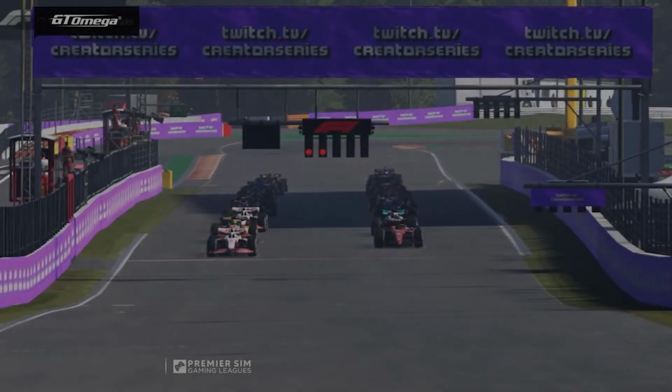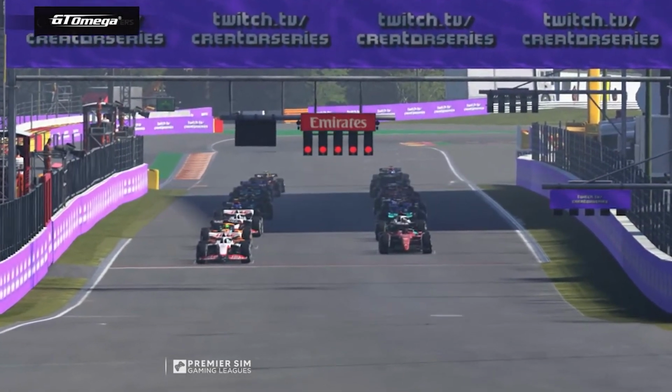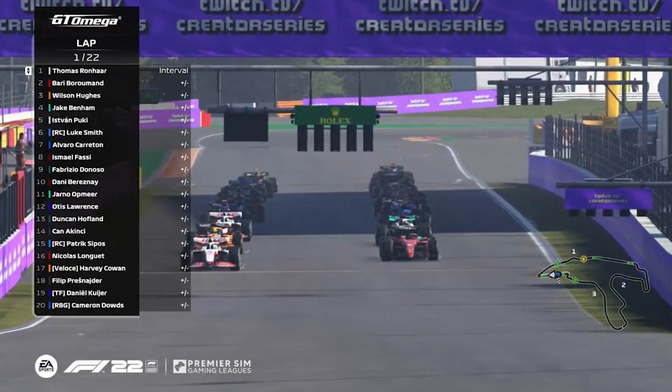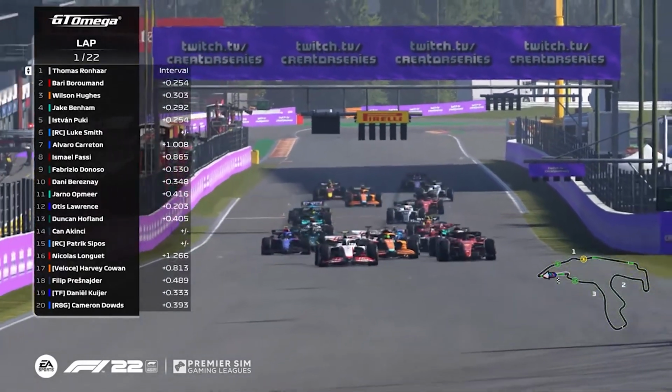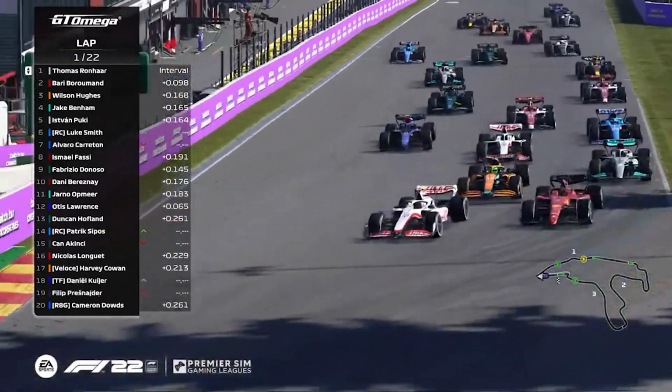Here we go. First light, second light, third light, fourth light, and the fifth light. And it's pedal to the metal, and it is go, go, go, go, go. Thomas Ronhaar getting away well. That's the inside line in towards La Source.